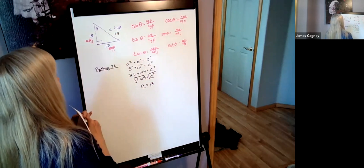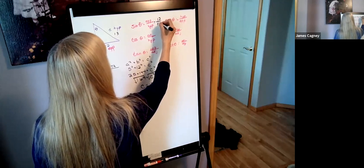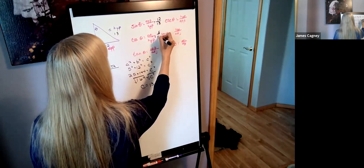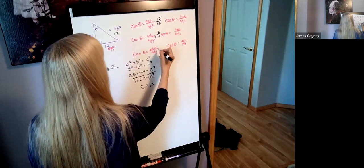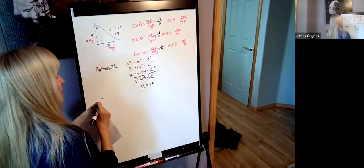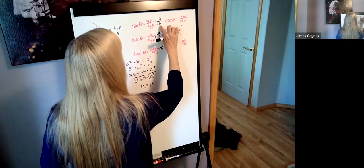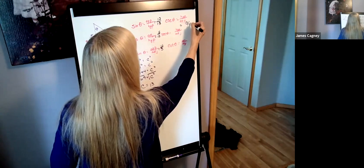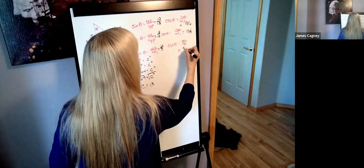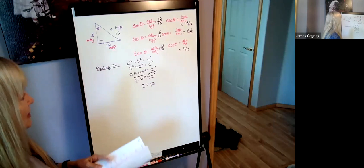So now when I look at this, the opposite is 12. So this is just going to be 12 over 13, which is my hypotenuse. Adjacent is 5. This is 5 over 13. Opposite is my 12. And my adjacent is my 5. I don't have to work at all to do these 3. I just flip my triangle. I just flip this ratio. So this is 13 over 12. This one is 13 over 5. And cotangent is 5 over 12. So once I figured out the first 3, the second 3 are super easy to figure out.